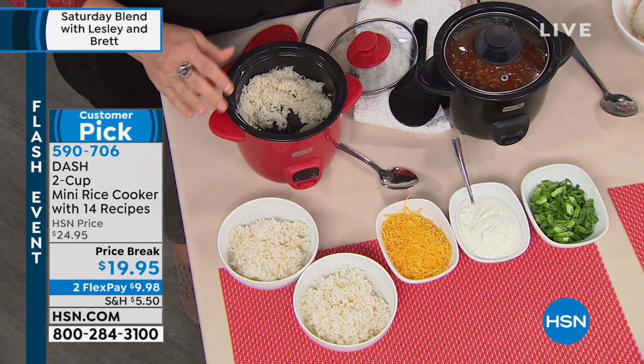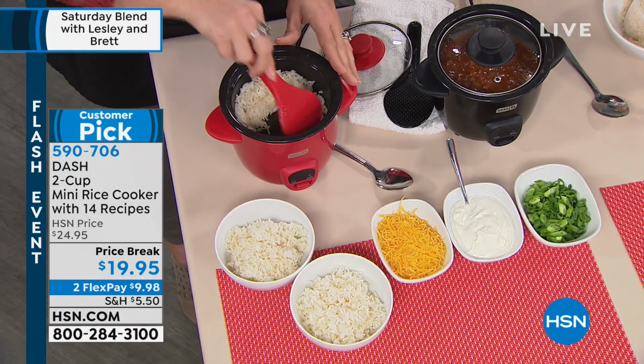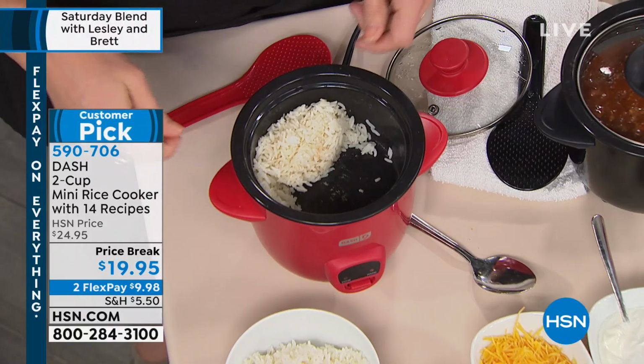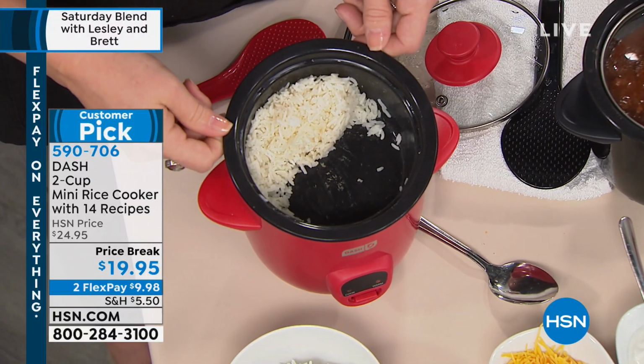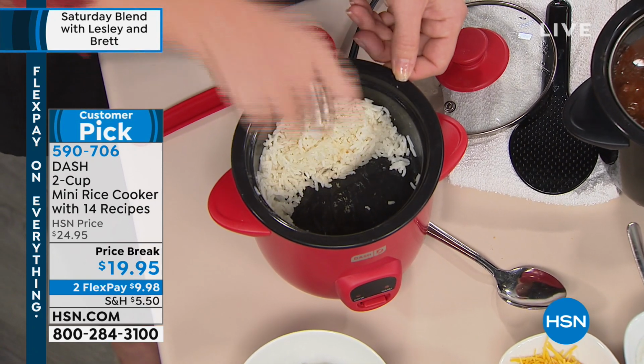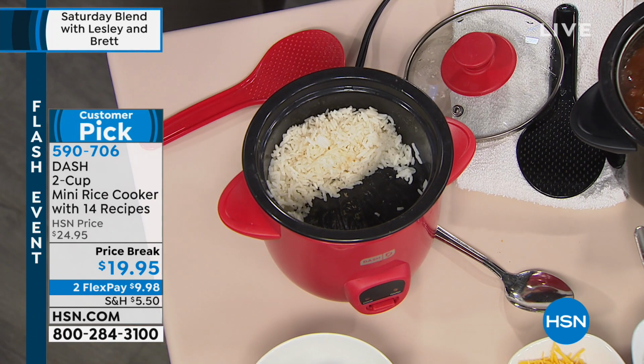Right. But then it does so much more. So that is rice, and I'll show you how to cook it. But I've got to show you, nothing sticks. If you have ever experienced that situation where your rice is sticking to your frying pan and then you soak it for 3 days and it still doesn't come out, this is what we call our True Glide nonstick, and it's proprietary to HSN, meaning nobody else has that nonstick. It's the non-stickiest I've ever experienced.